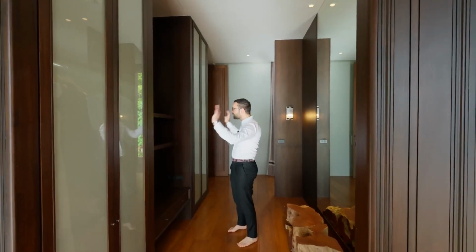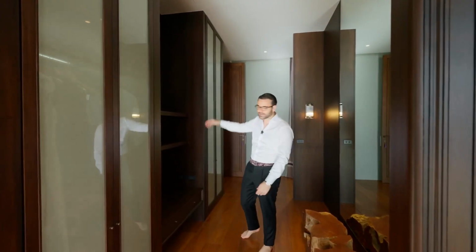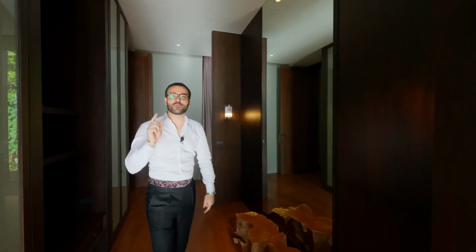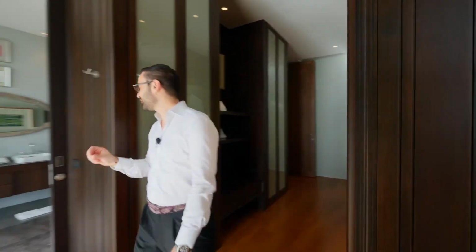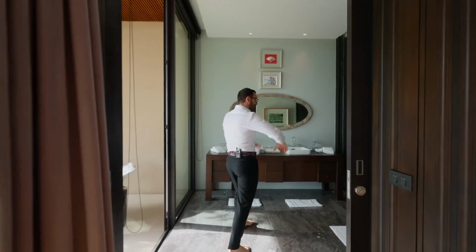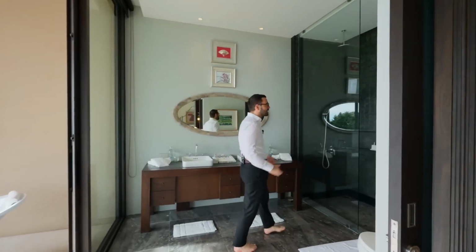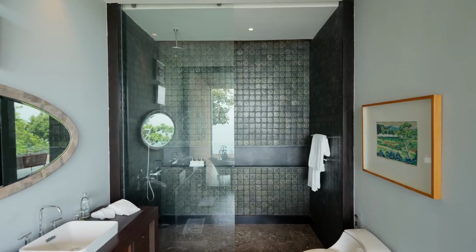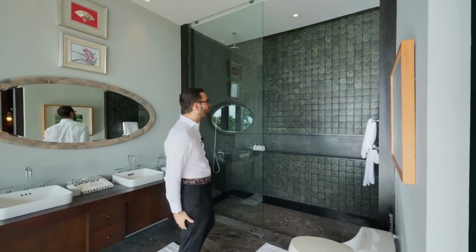You have your built-in cabinetry here, open shelving in the center, massive mirror wall so you can look at yourself before you walk out of your room. And lastly, we're gonna check out the bathroom. Again, seamless transition, natural stone floors. Look how beautiful this walk-in shower is. I like this half glass partition wall, so you're leaving it a little bit more open.